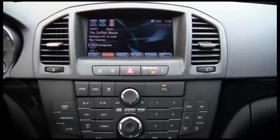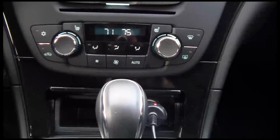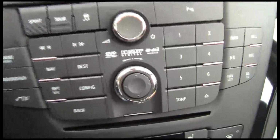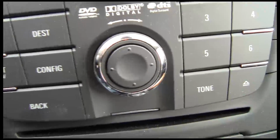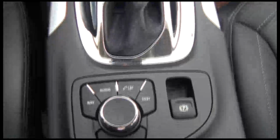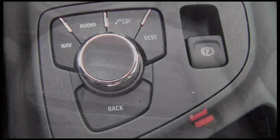Most of the controls are on the center console, including your dual climate control. This knob helps you control the audio and navigation settings on the dash, and it's also echoed here, similar to BMW's iDrive, right next to the driver. Rear seat passengers can feel both comfortable and safe because they get airbags as well.